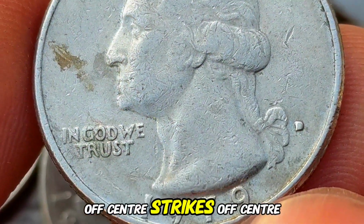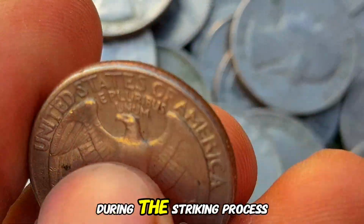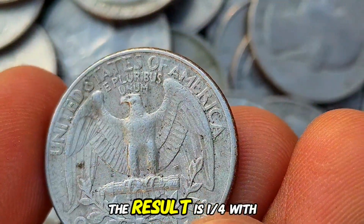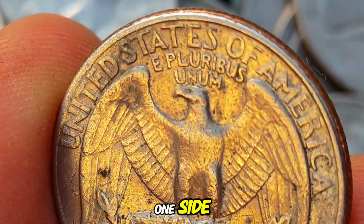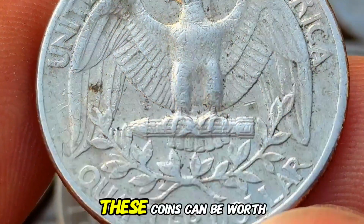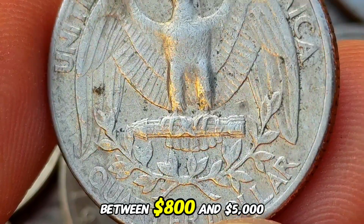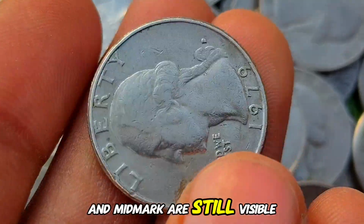Off-center strikes. Off-center strikes happen when the coin blank is not properly aligned during the striking process. The result is a quarter with part of the design missing and a blank space on one side. Value. Depending on how far off-center the strike is, these coins can be worth between $800 and $5,000 or more if the date and mint mark are still visible.